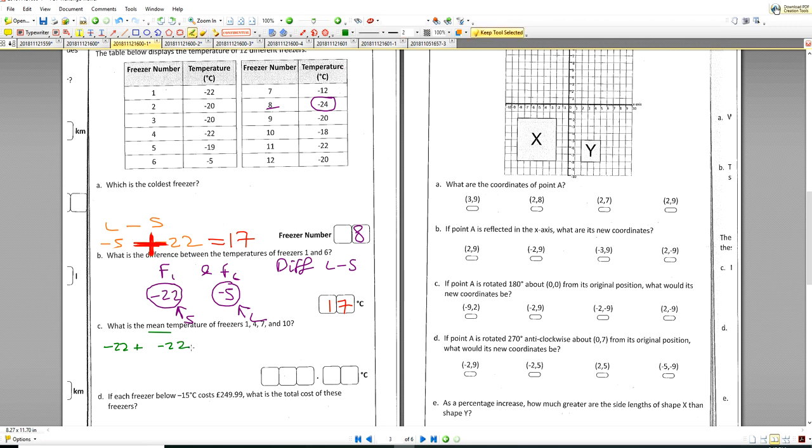So temperature, freezer 1 is minus 22, freezer 2 is also minus 22. And freezer 7 is minus 12. And then freezer number 10 is minus 18. And we're going to divide all of that by 4.